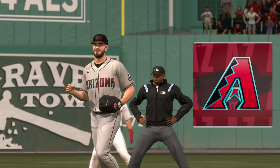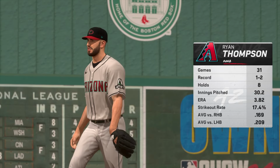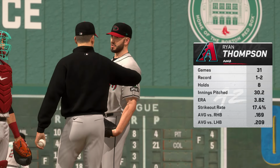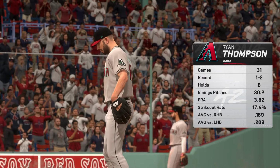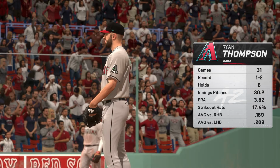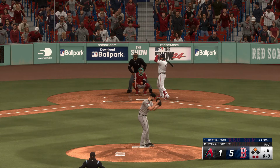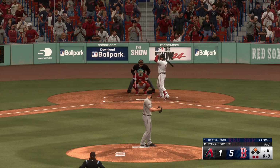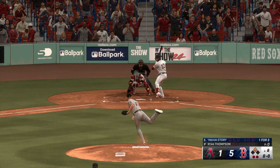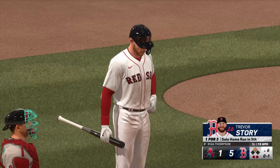Now on the bump, Ryan Thompson. And we all know about his slider. It's just filthy, man. And one of the better ones in the game, I'd say. Spin rate's very high, and it just breaks a ton. Man at second here with two away. And stepping in for Boston, Trevor Story. He's already homered here in this one. Swing and a miss. Slider right there.